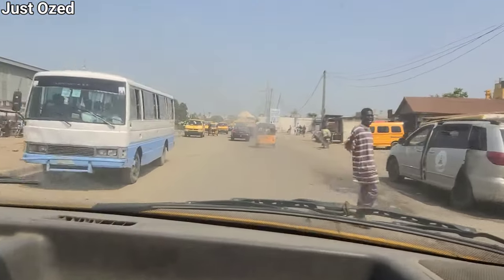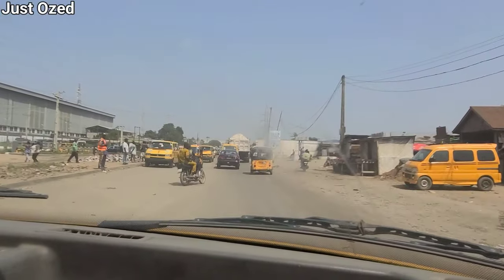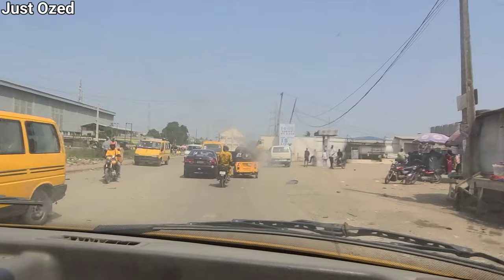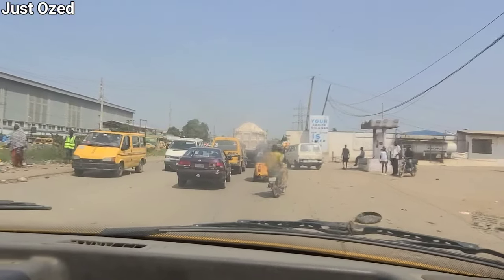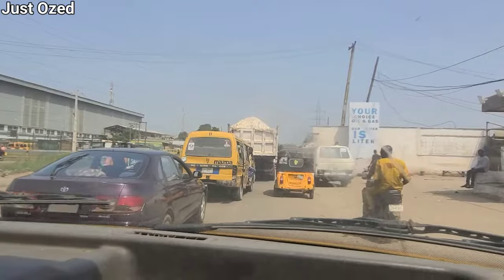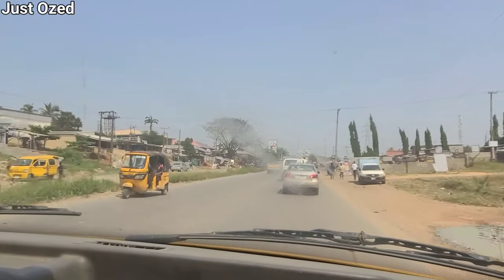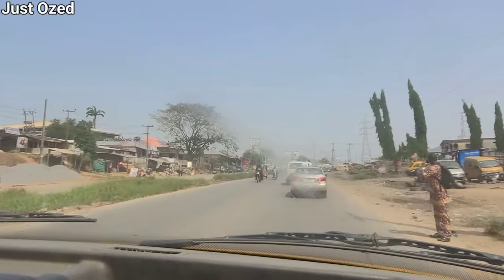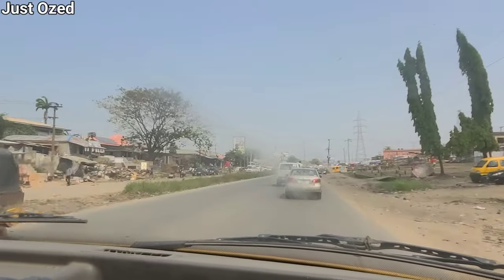So this is heading towards Agbara bus stop, and I believe this section is another project entirely. But the project by the federal government is done at this section. So this is heading towards Agbara, Yanosaj, Okokomaiko, Yanoba, and Maitu. I believe, as you can see, the road is not looking all good. I believe the government will actually come and do something about it.